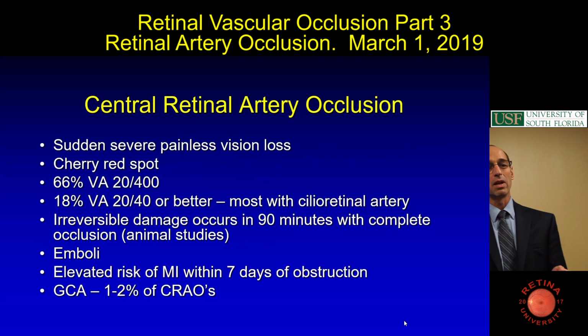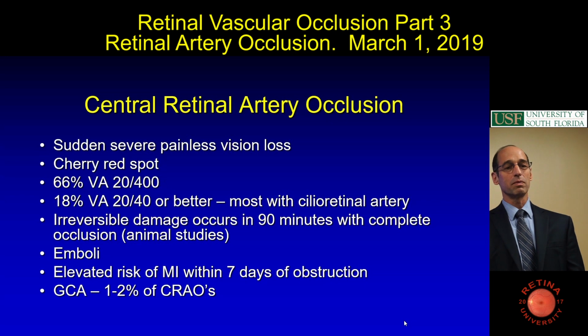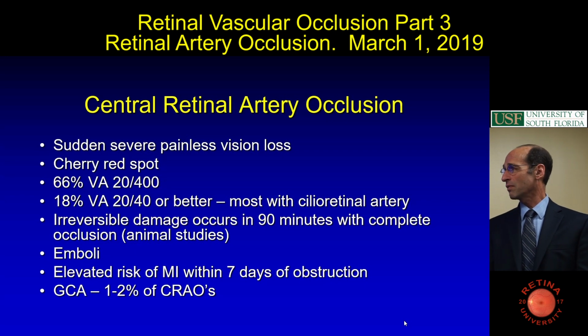That's the big one. So sudden, severe, painless vision loss, cherry red spot, usually their vision's poor, 20/400, although some of them have 20/40 or better. Most of those are cilioretinal, but sometimes you can have good vision.